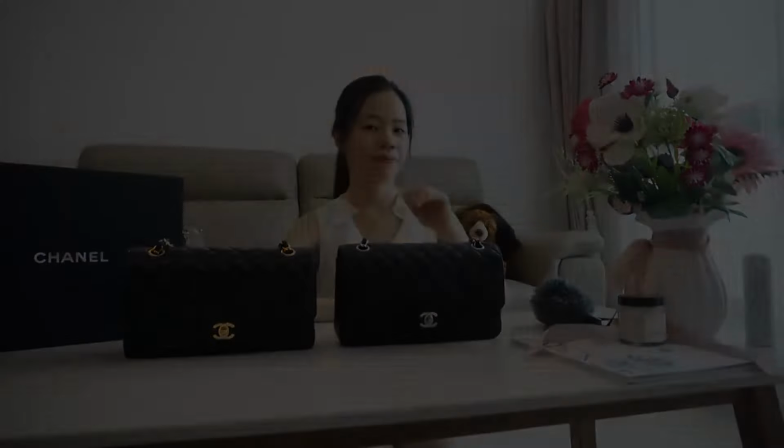So what I'm going to do is bring you through the close-ups first, and then you can make a guess on which is real and which is fake in the comments below. And then after that, all will be revealed. Okay, so let's get down to it. For reference's sake, we'll call this Classic Flap A and this is Classic Flap B.